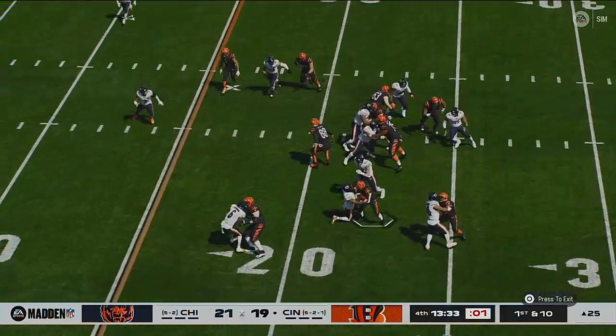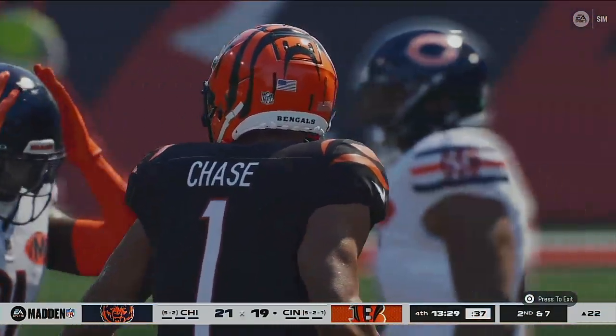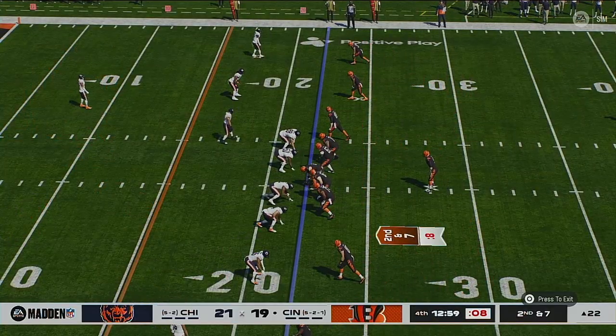He'll give it up the middle to Moss. And he broke through the initial contact. Winds up getting about 3. It's 2nd down. 22-yard line. It's a pickup of 3. Brings up 2nd and 7.